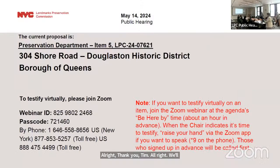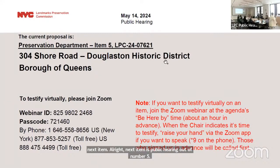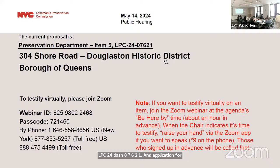All right, next item is public hearing item number 5, LPC 24-07621. An application for a certificate of appropriateness in the Borough of Queens, Block 8030, Lot 81, 304 Shore Road in the Douglaston Historic District. This is a colonial revival style house designed by Frank Forster, built in 1922. The application is to replace windows and doors.